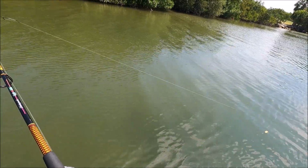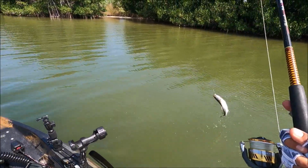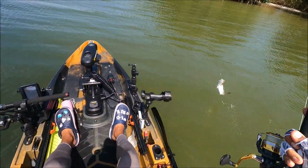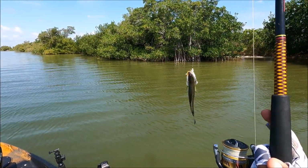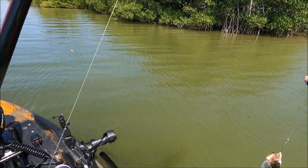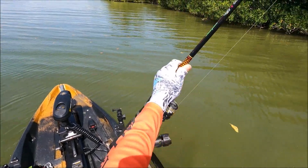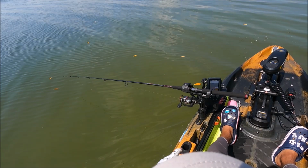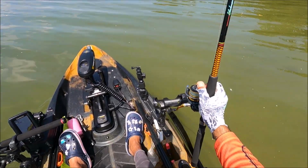What do we got? I just put on the live shrimp. Trouts are on fire, guys. Like fire, crazy. Look at that, that's a good size. Gotta love it, man. I'm just gonna let him go. Oh, well, there you go. But that was good, man. That was a good bite. Of course, everybody loves live shrimp.